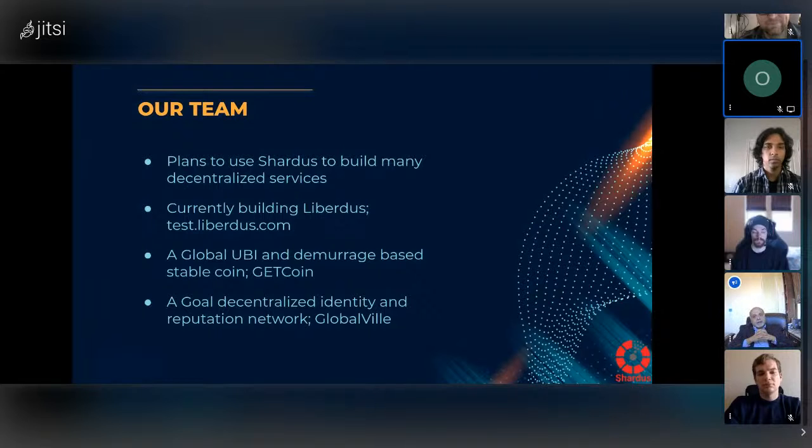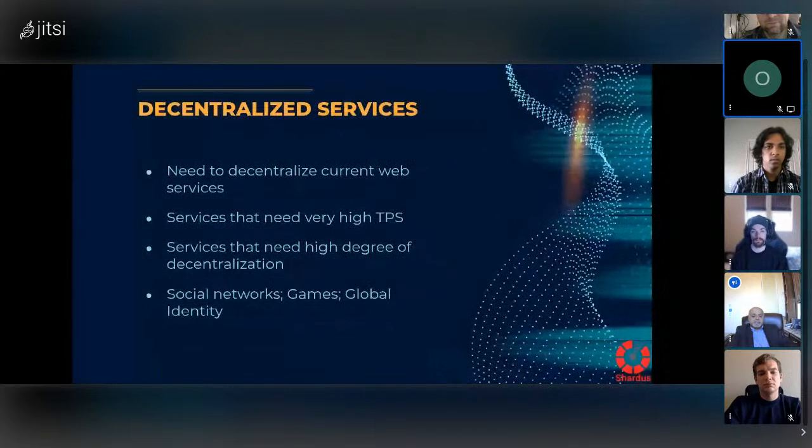One is called Getcoin, which is a global universal basic income project. And the second is a decentralized identity and reputation network called Global. Other than this, we have started seeing a lot of interest in the market space, typically from the healthcare, banking, supply chain management, and other enterprises who want to use the software for their own development. Once we formally start marketing the software and the product is ready, we expect this interest to grow exponentially and see a lot more use cases using Shardus as a platform to develop their own use case.